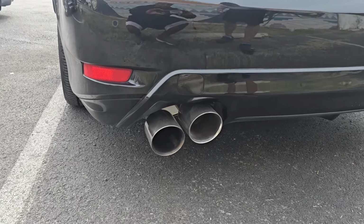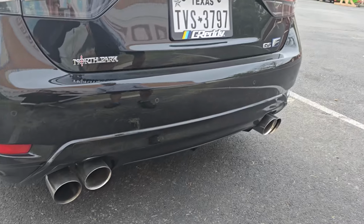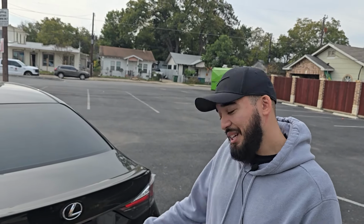This is not factory. This is the Gritty axle back exhaust that I have back here. The stock exhaust is one of the biggest features I needed to get rid of on my GSF ASAP. This is a V8. You want to hear the V8. And on the stock exhaust, the exhaust tip kind of gets smushed. Toyota said this was for clearance issues, which just made the V8 sound very, very quiet, which some people want. Some people like the sleeper build. I personally like hearing my V8.